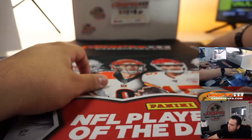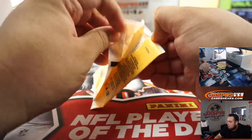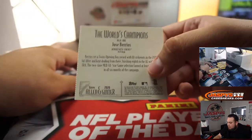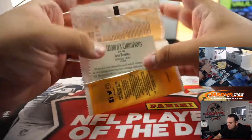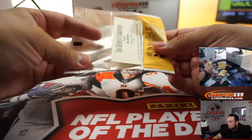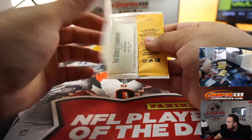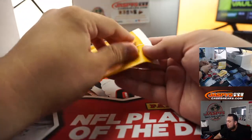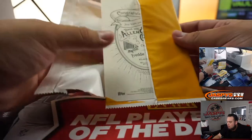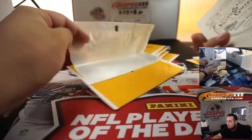Alrighty guys, and there you go. Let's quickly rip all of these box toppers, and then we'll do a little recap. Alright, we got Berrios, Minnesota Twins. Another Berrios. Okay, back to back. A lot of people are talking Freddie Freeman MVP, right, as well. That's going to go to the Braves.